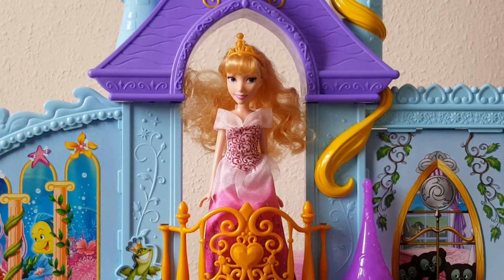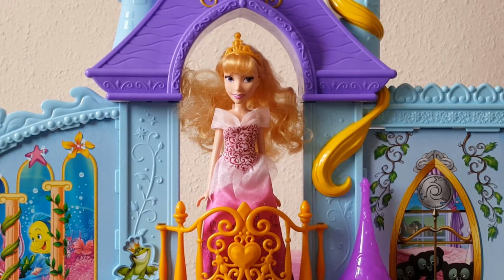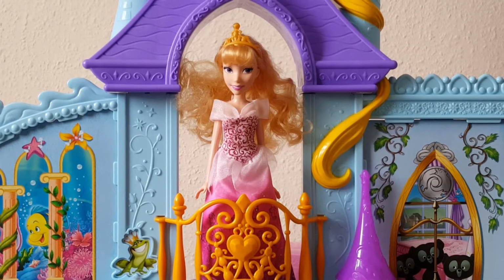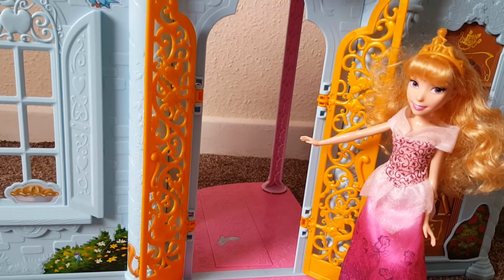Hello, everybody! Nice to see you! Do you want to see how me and my fellow princesses live? I will show you my humble abode. Let's come through here. Chop chop!